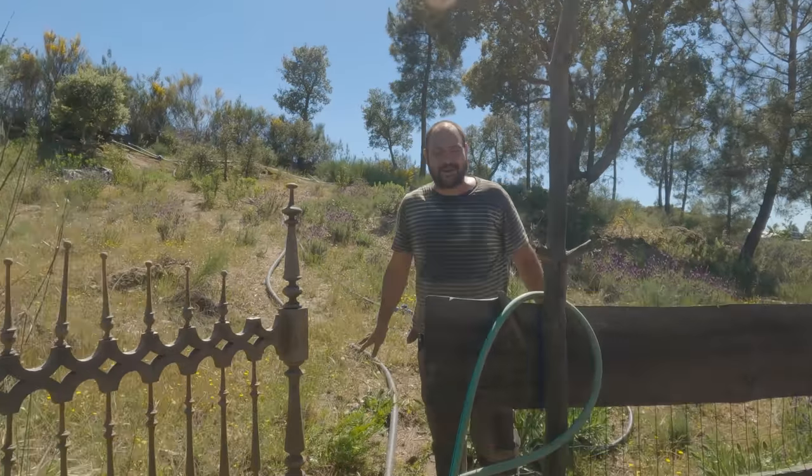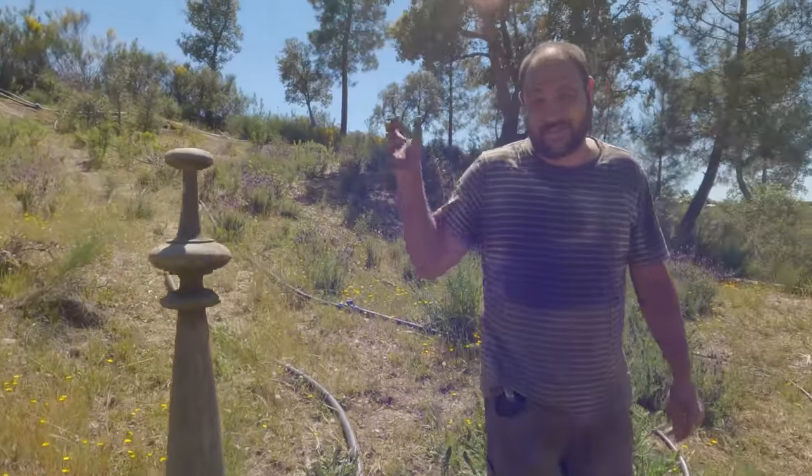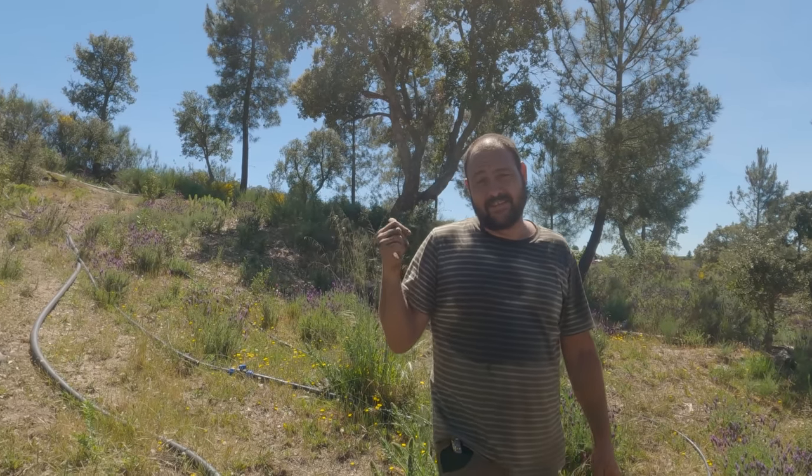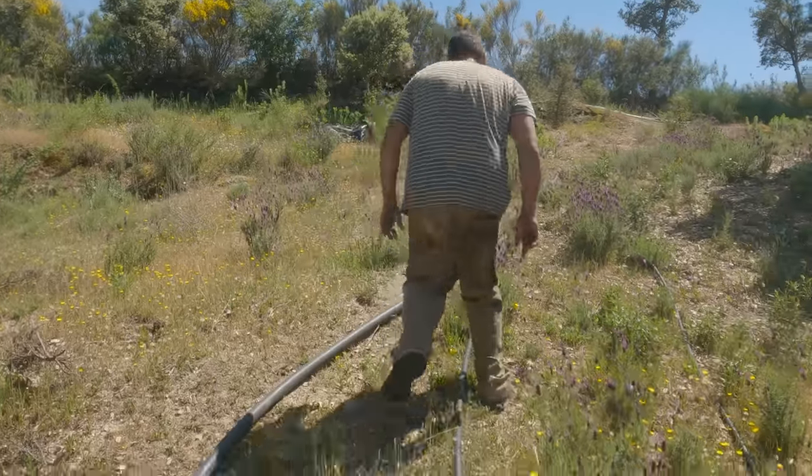Okay, I've got everything hooked up. I'm super excited to see how well the irrigation works and how long it takes to fill the tank. Before, with the petrol one, it used to take 5 minutes only for 1,000 litres. Now I'm hoping 30, 25 maybe. We'll see.